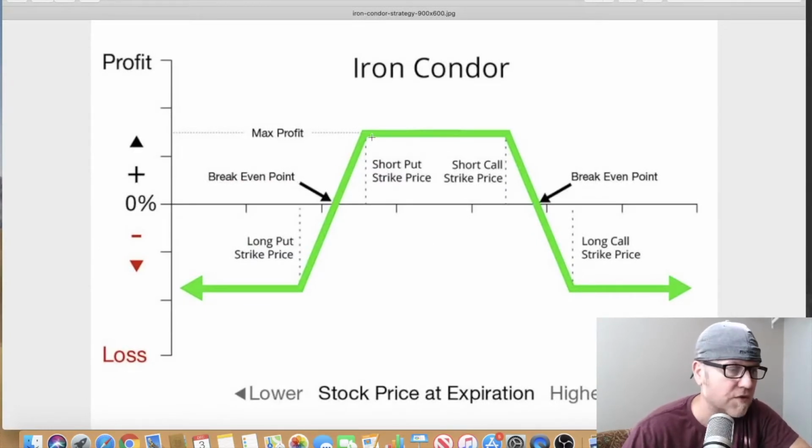So this is an iron condor. You can see it has nice wide strike prices, and you can make max profit in a pretty wide range, where you sell the call credit spread and you sell the put credit spread. So we get credit spreads. Max profit all the way across here, and these are your break-even points. And these arrows down here, I hate this graph, by the way.